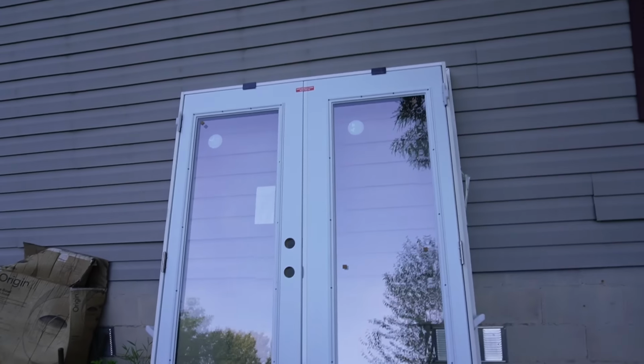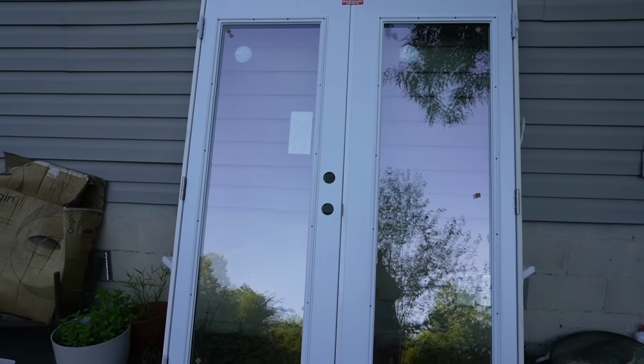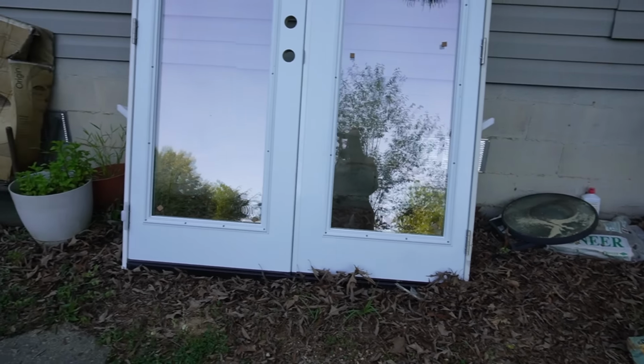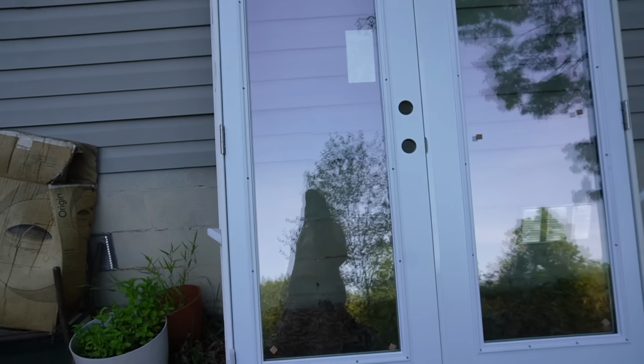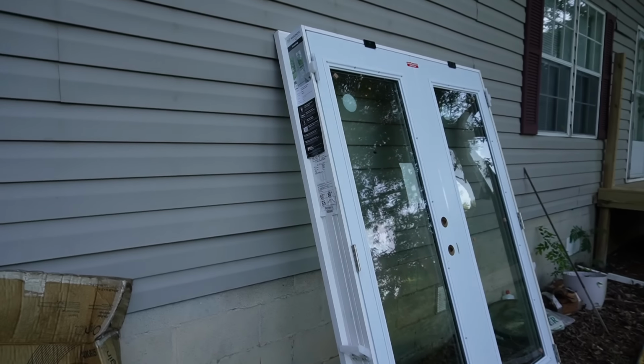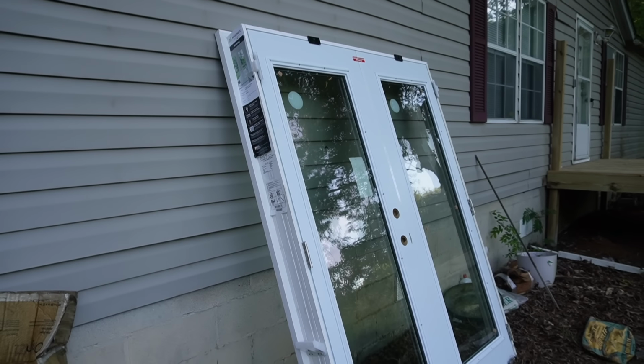And then this is my door. Didn't show you guys. So this is the French door that's going in tomorrow. It's a white door. So yeah, looks really good. So I think we're just going to go with all white doors. I thought I wanted a wood door in the front, but I want all my doors to match or look really good. So I think we're just going to do white doors throughout the house.